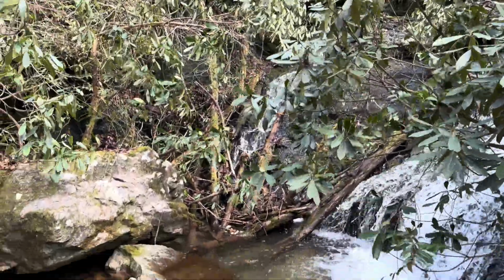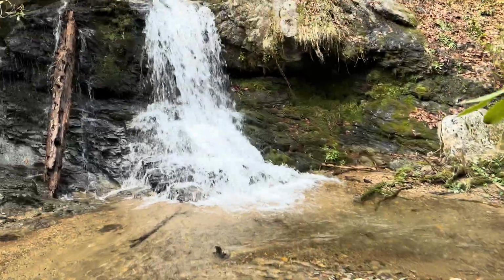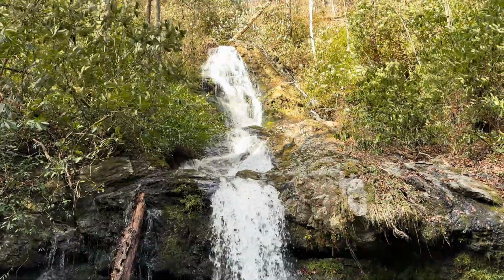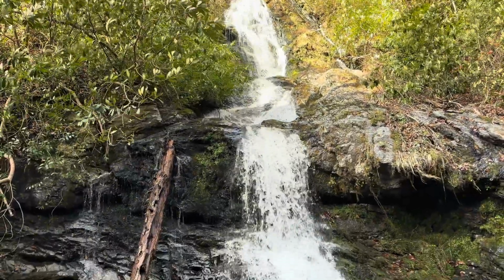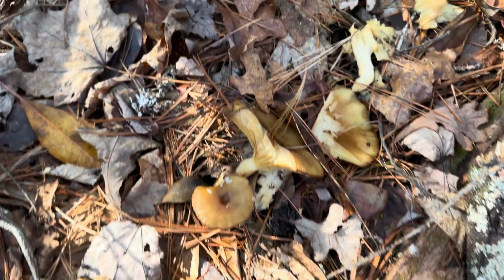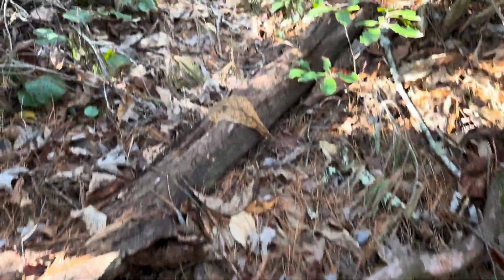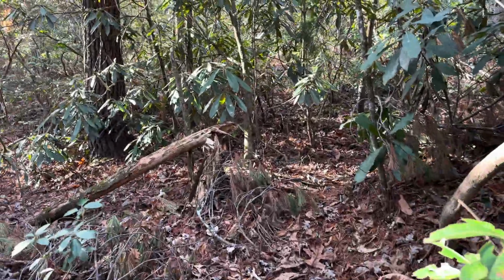All right, the wind is steadily increasing, so I'm gonna make my way out of here. This is the final look. The base of Auger Fork Falls, Maple Springs Branch Falls. Really, really nice spot. Lots of mushrooms. Did not notice these on the way down. Still on the scramble path, but pretty close to being back to the road or the trail.